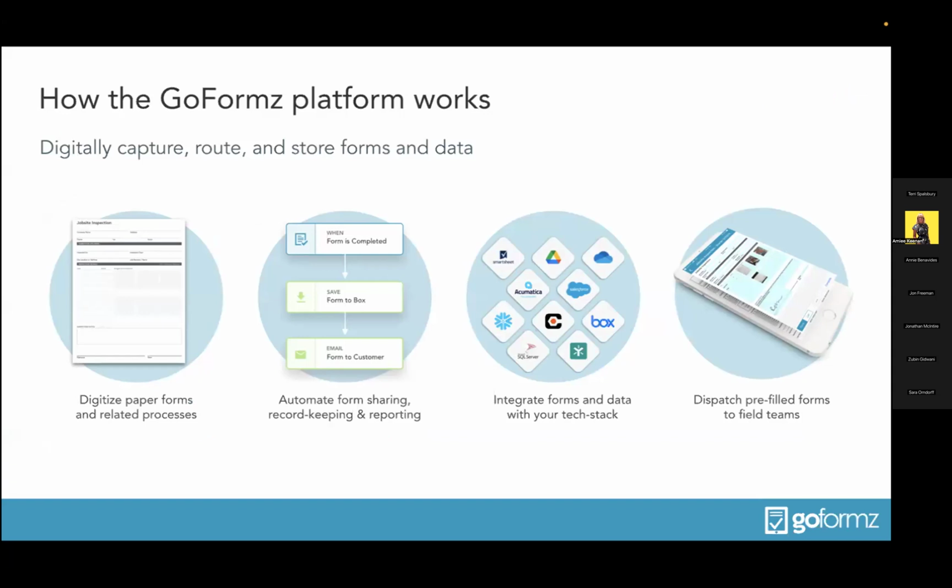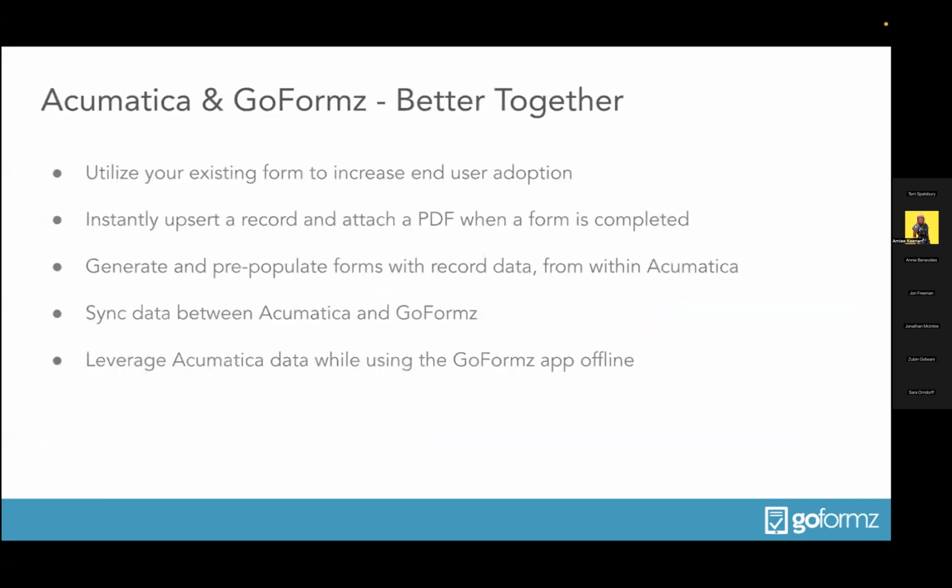That ability to upload your existing paper-based form is really the bread and butter of the GoFormz platform. But what also sets us apart is our open API to connect to different systems of record, and powerful ones like Acumatica, to bring that data and technology to life. I'm going to cruise through these slides because we only have about 15 minutes. There are a lot of benefits of the Acumatica and GoFormz integration, but these are going to be the top 5.